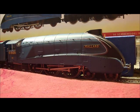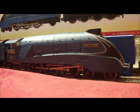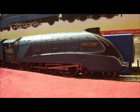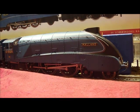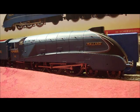Joe Duddington and fireman Tommy Bray on the job, two distinguished LNER engine men, and down Stoke Bank on the 3rd of July 1938, Mallard achieved 126.2 miles an hour peak, with I think it was 7 carriages, one of which was a dynamometer car right behind her.